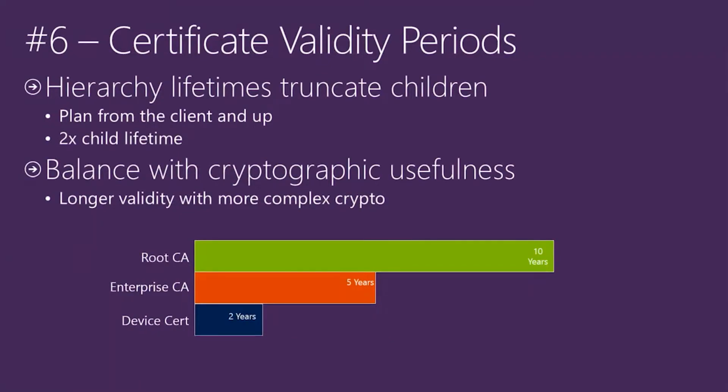So along with that, you need to figure out the validity period usefulness to you. That's often tied to the crypto. If you're using 1024 RSA, your validity period is essentially non-existent, but is going to be much shorter than an ECC cert. ECC being more complex, has a longer useful crypto lifetime to you. You can have a longer validity period. If you're using much shorter keys, much simpler crypto, you're going to need to have keys that expire very quickly.